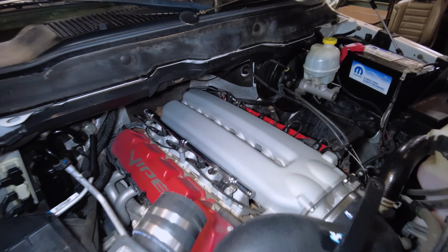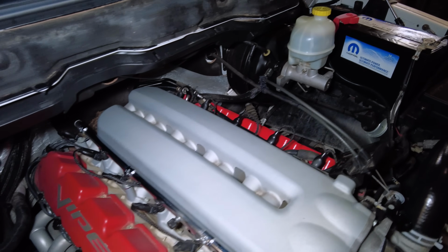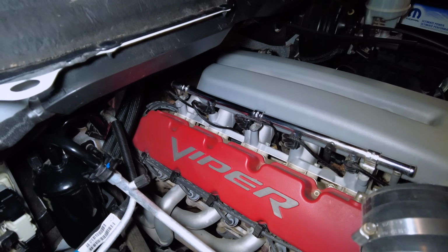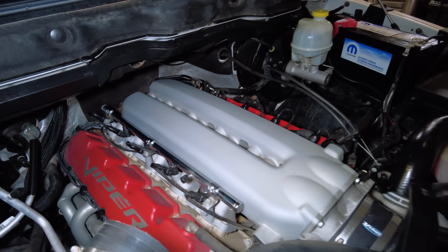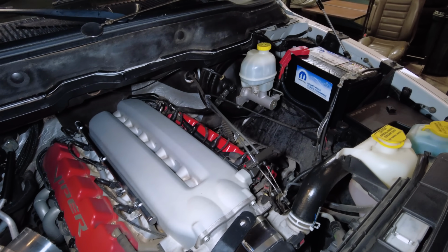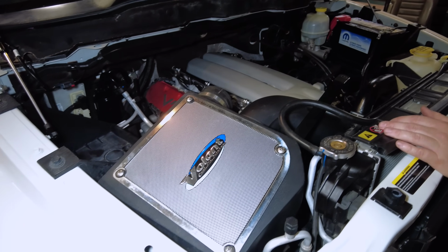Look at that beautiful engine. It's almost the level of a Ferrari. It is so sweet looking. It's amazing. This thing has a little over 500 horsepower and over 500 pound-feet of torque. I think it's 525 or 550, something like that. You can see it has an aftermarket Volant air intake on it.